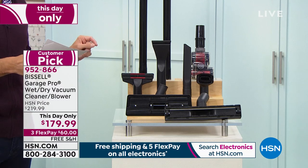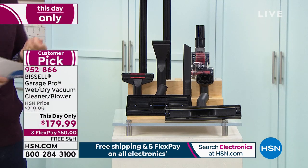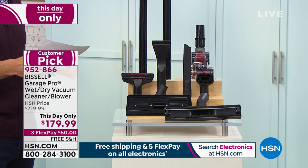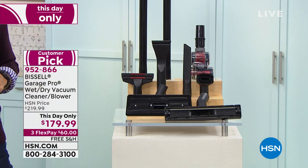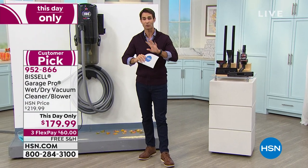You're getting the 5-inch small upholstery tool, because yeah, think about taking it into your car, cleaning your car with this as well. You're getting the 3-inch precision tool. You're getting 2 extension wands. You're getting the turbo brush. All of that today for $179.99. So you're saving $40 right off the top today.